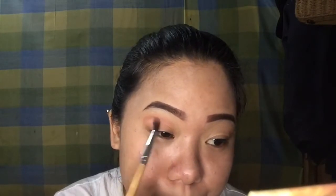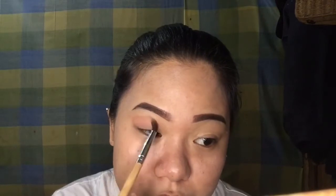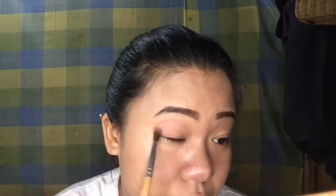Kasi nung last Thursday ba yun? Or last... Ay, hindi pala. Previous Saturday. Kasi may nag-makeup ako. Kasi nag-perform yung mga friends ko sa... Basta may performance sila. And then I did their makeup. So far kay ano siya? Tumagal naman yung eyeshadow. Hindi naman siya madaling natanggal. So, yan lang. Maganda siya.